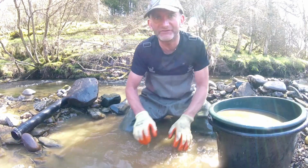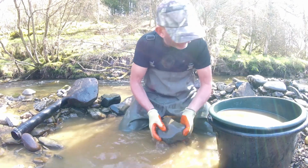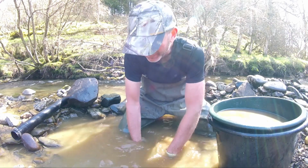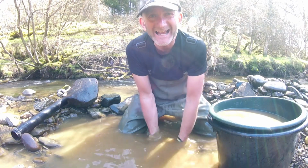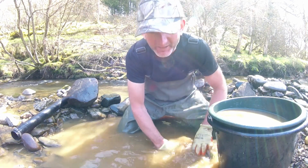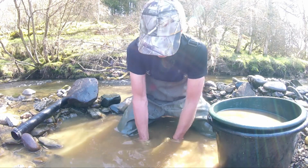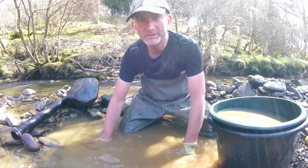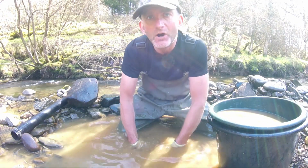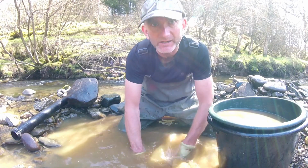There's no glamour in doing this when you're knee deep in dirty water. But we've found a few specks in this gravel bar. I don't know how deep down it goes, but when you come here for a day, you've only got so much time to get down and see where it is in the layers. You're going to make quick decisions. Do I stay? Do I move on? Do I keep digging? But it's a bit of fun, it's a hobby. No one's going to make any money at it. Well, I'm not anyway.